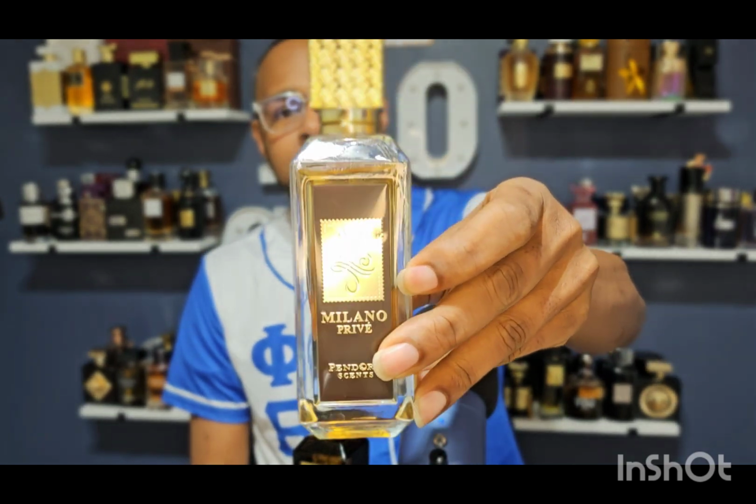Definitely fall, wintertime fragrance, definitely during the holidays. It just kind of gives you that Christmas time feel. You know what I'm saying? So that's a great time for this. You can dress this up, wear it dressed up. I just love it. I'm gonna link it down below. This one has gotten a little hype now, so the price, of course, has gone up a little bit. Kind of happens, but I know you probably can get it at Aroma Concepts for like $45 or something. If I can find it cheaper than that, I would definitely link it and bring that to you all. But that is Pandora Sense Milano Privé.